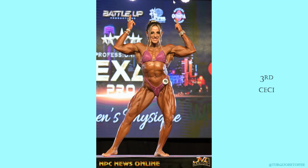What else can I say? Great suit, good posing. For me, it's that X shape that she really is highlighting. Really good balance, great symmetry.